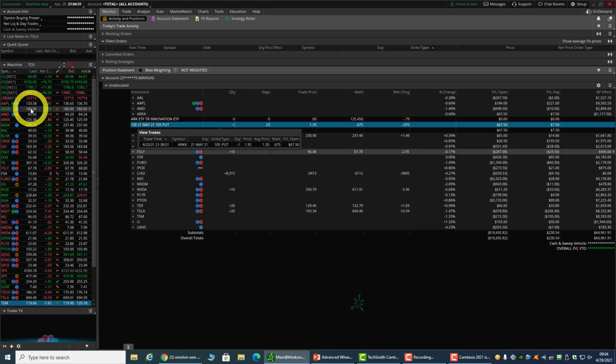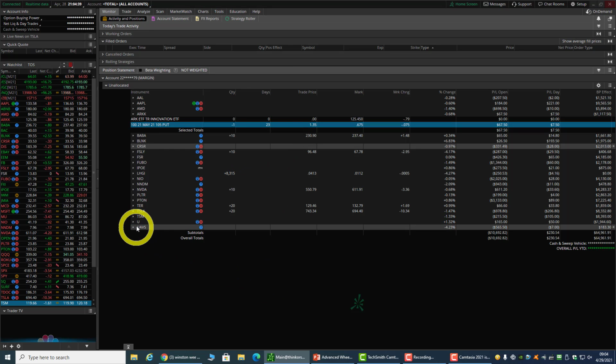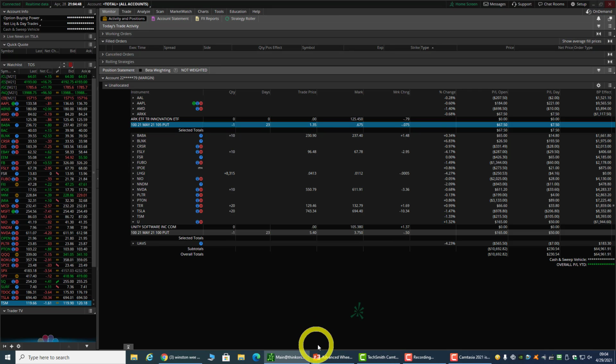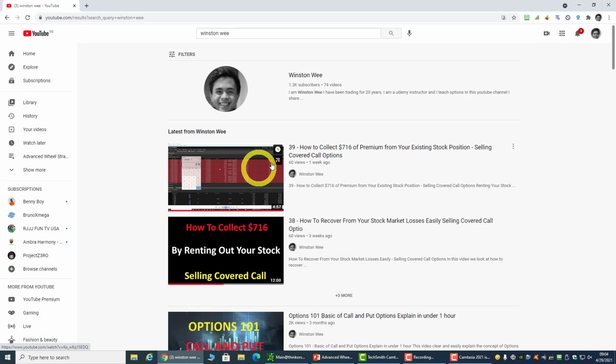Of course, now the market is not going anywhere for the ARK fund, ARKK. So the premium has dropped, and I did another trade, which was actually Unity. I sold it at the money. So the rest of the trade actually remained the same. I didn't do much trading lately because I was pretty busy.